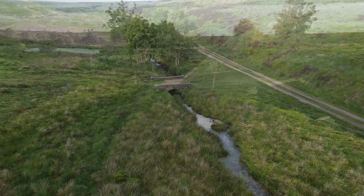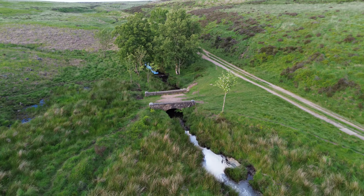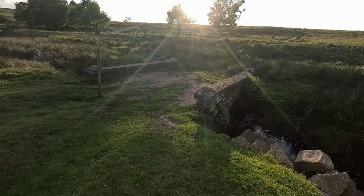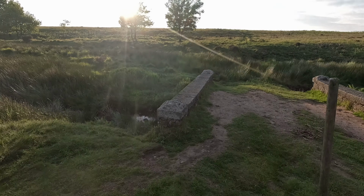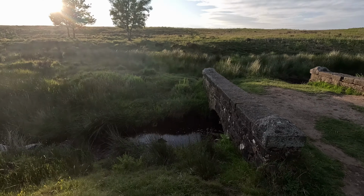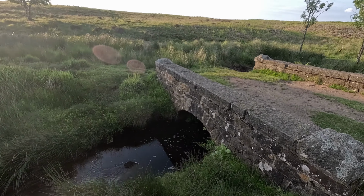Come and have a look at another little bridge. The bridge to nowhere, as you described it. Yes. It's quite on the other side where we've got the sun working with us. Only a tiny little bridge.